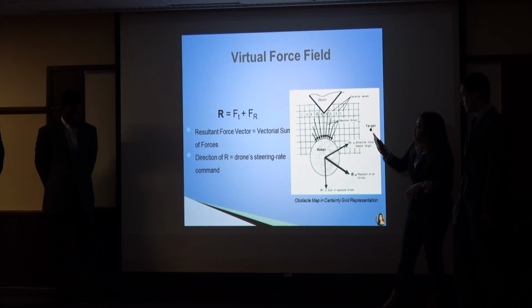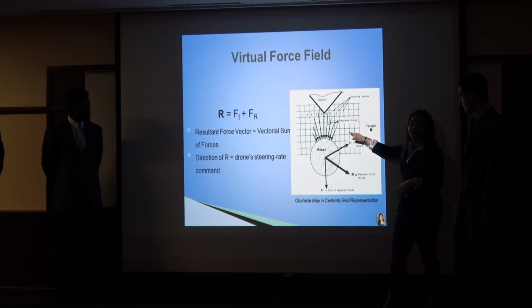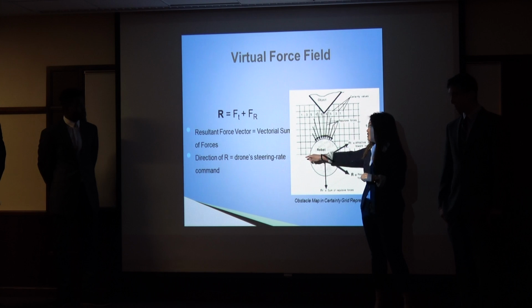...determines that the force of attraction towards the target plus the force of repulsion from the object detected equals the resulting force vector. And the direction of that resulting force vector is the Joule strain rate point.